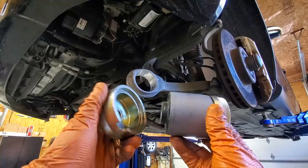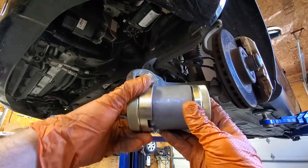Going back together is pretty simple. Just match up your cups. You can use the same receiving cup as before, or they do have one that sets the depth pretty much perfectly, so I'll use that one.